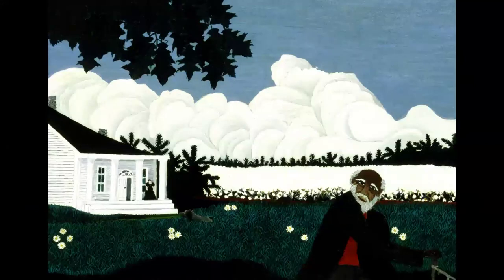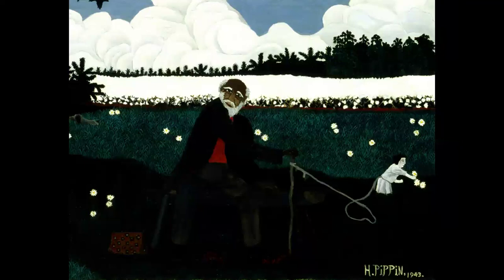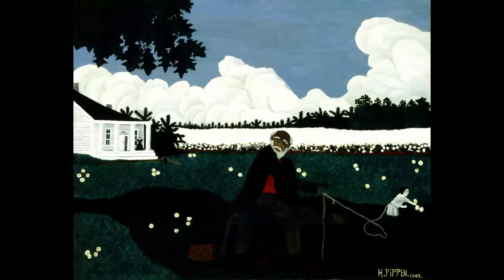There's that woman in the background, keeping an eye on things. And there's our central figure and the small child. And that's Horace Pippin, one of my favorite artists.